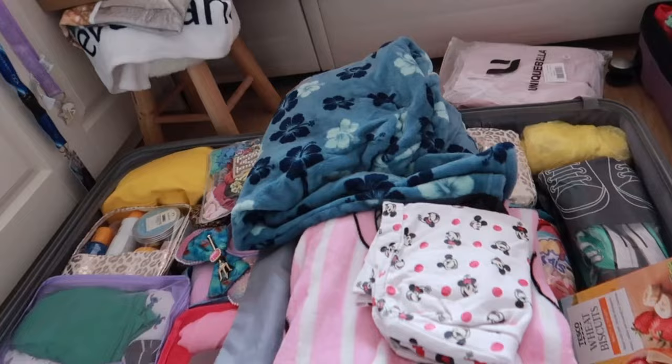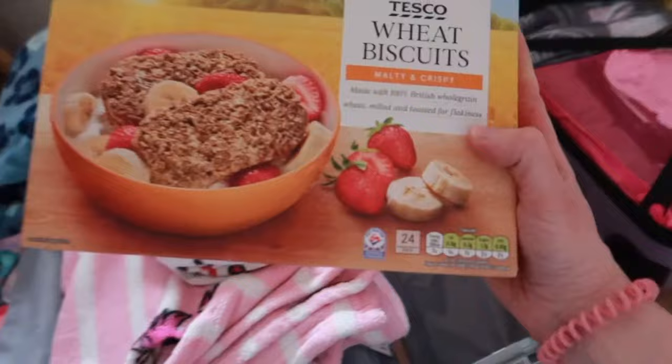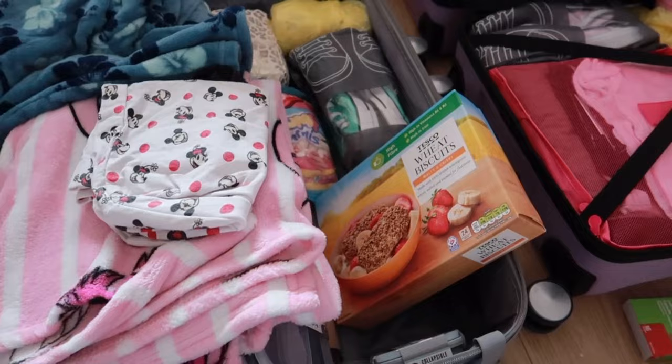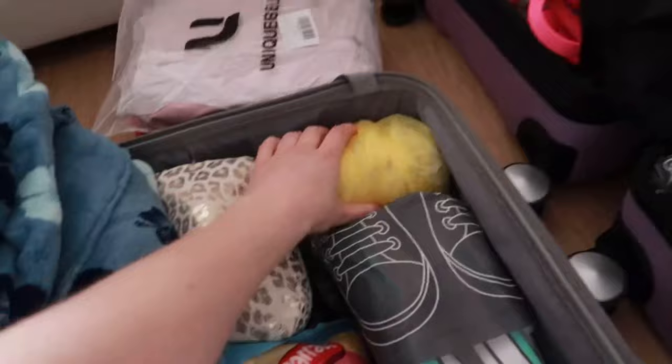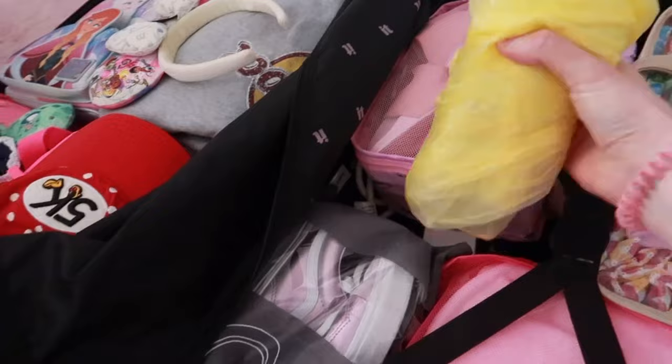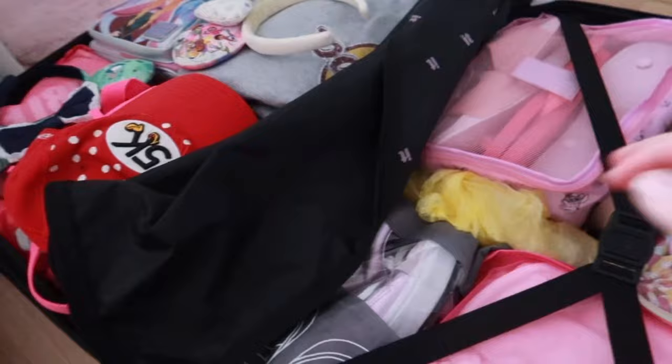Also, shout out to the Weetabix I'm taking with me. I love my Weetabix, so that's a bit of a comfort food item that I'm going to savour whilst I'm there. Other comfort food items: I'm not going to get them out because it's all packed, but I've got a thing of gravy granules because they don't do proper gravy in the US, and I've also got a bottle of HP sauce, which again I won't get out because it is airtight packed so that it's not going to leak, or at least we're hoping not.